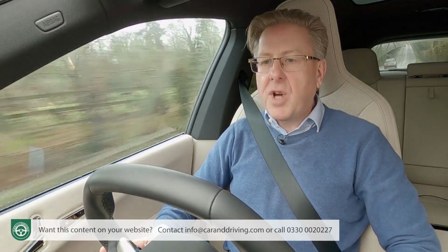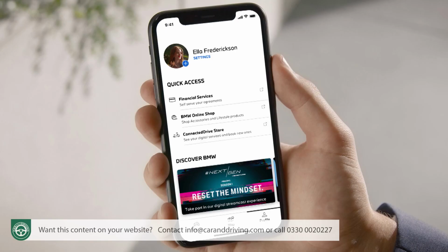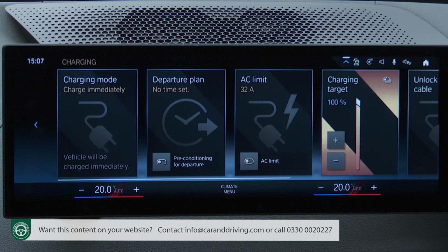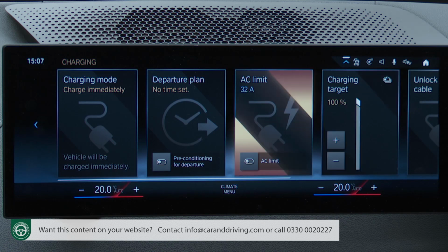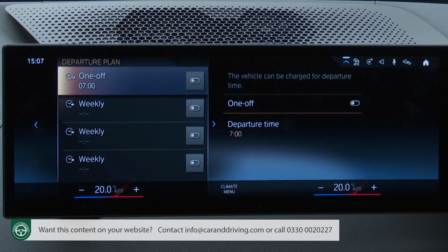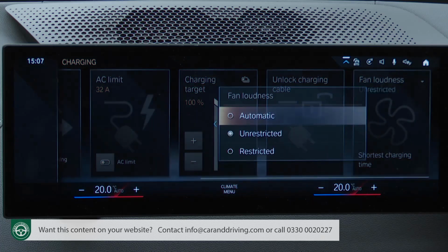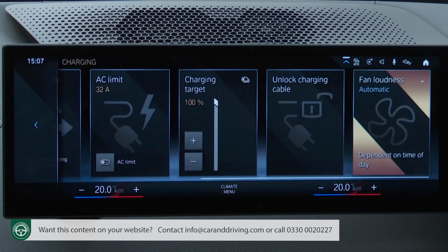Whatever battery size you've chosen, you can manage its charging either through the My BMW app or through a charging section of the centre screen, which allows you to set charging targets and limits, compose a departure plan so the cabin temperature is preconditioned while the car is still plugged in, and even alter the charging fan loudness.